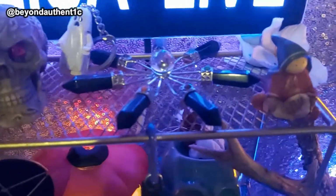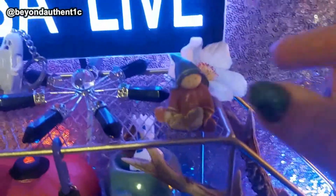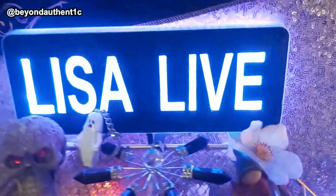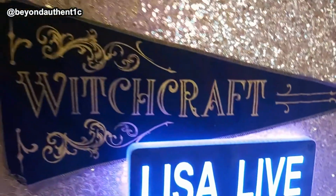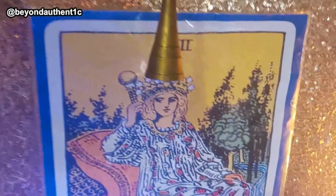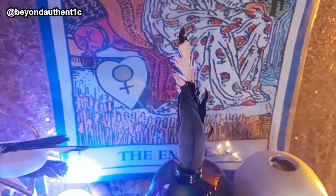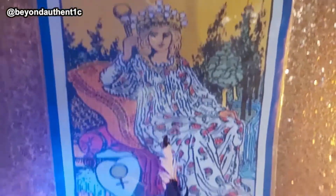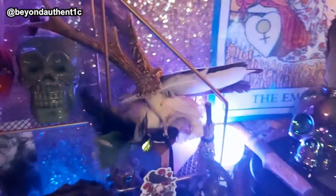This is a crystal charging point. Talk about that in another video. A little gnome figure that you saw in the old thrift video. The Lisa Live sign that a friend of mine made me. She 3D printed it. Witchcraft sign came from Witch Casket. My abundance poster, which is the Empress, obviously the tarot card, but that is there for abundance. That's why she sits behind me. And obviously my drying herbs and my candle snuffer and that are on there.